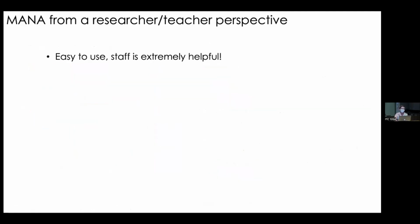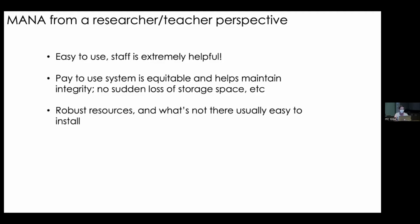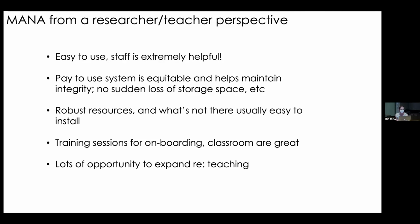So I'll just add that I can't emphasize enough how great it has been to work with the Mānoa staff and get the computational side of my lab set up. It's equitable and it maintains integrity compared to other systems that I've had to use, where suddenly we've been told that we have to downsize the amount that we're storing on the cluster, which is not a fair thing to ask after we've already been storing all that on there. And so it's a really robust resource. Additional programs have been really easy to install for our group. I think there's additional opportunity with regard to teaching that I'm excited to continue this coming fall when I teach that graduate level course again.